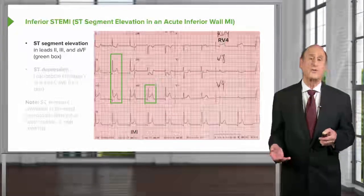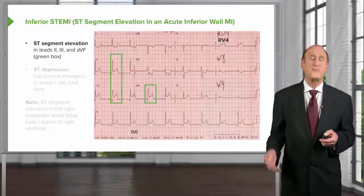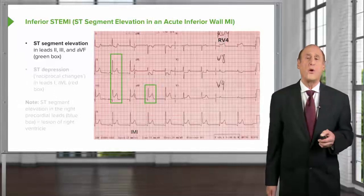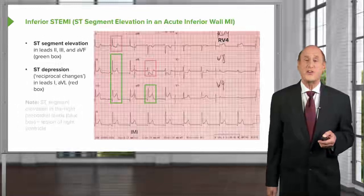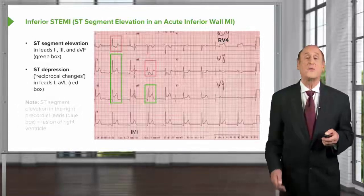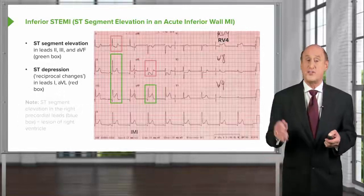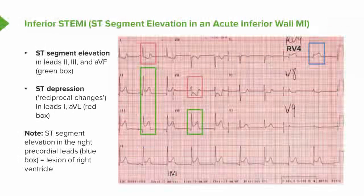So if you have an occlusion, particularly a proximal occlusion of the right coronary, you may have some damage to the right ventricle, just like you're having an inferior wall myocardial infarction. There is ST depression again in leads 1 and AVL, so-called reciprocal or mirror image changes, saying this is the real thing. So this ST segment elevation in the right precordial lead implies that there's been some involvement of the right ventricle.